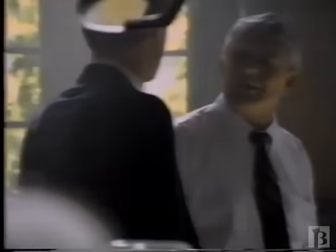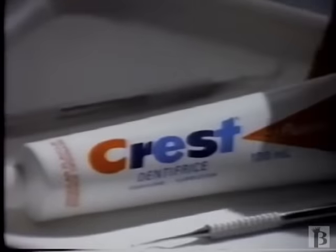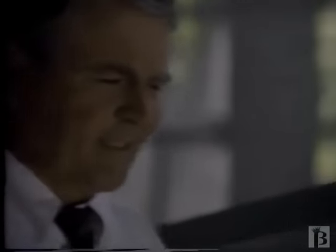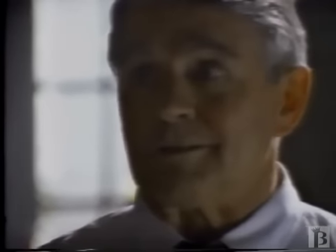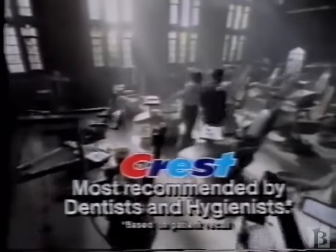Well, I think one of the hardest things a dentist has to do is put that first filling in a child's mouth. It's really awful. And today, it's so unnecessary. Why, Crest? The fact is, dentists learn how Crest works. They see the proof right here. Hundreds of great checkups. Sure, ask any dentist. Crest helps beat tooth decay. Crest is simply the most tested and trusted. Crest, the toothpaste most recommended by dentists and hygienists.